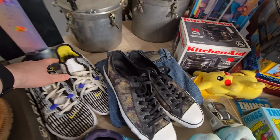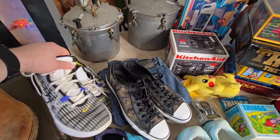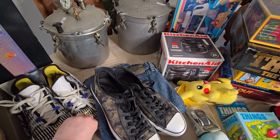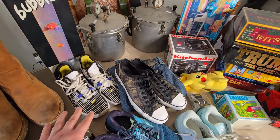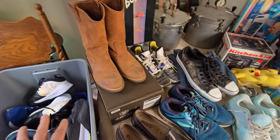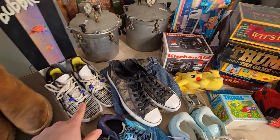Here's some Nike shoes, and these are pretty good if I remember right. Actually, all the Nike shoes I got today were very good. Seems like those were the best pair. I tried to put the better things on the table, and the stuff is like $20 or less in here. So I'm thinking those were about $30.